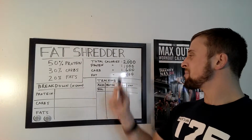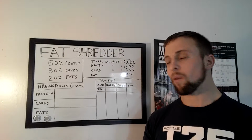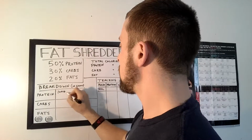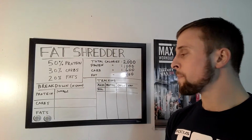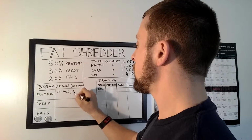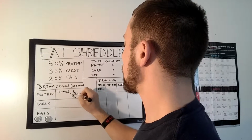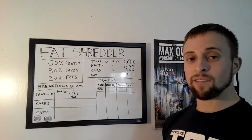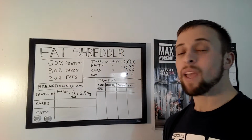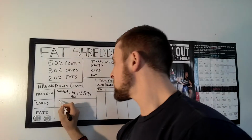That's all well and good. We know how it's broken down, but we need to break it down into grams, because that's how we're going to track our food intake, is by grams. So if we take our 1,000 calories, and there are 4 calories per gram of protein, we divide by 4, one gram per 4 calories. Our total grams of protein for the day is going to be 250. And geez, you might be saying 250, that's a lot. Yeah, it is a lot, but if you want to get some really awesome results, you're going to have to up your protein intake.